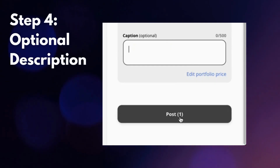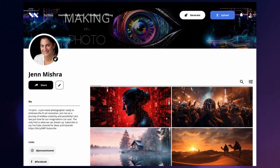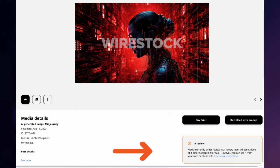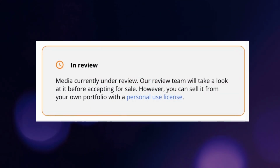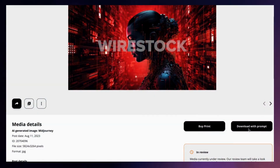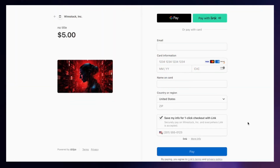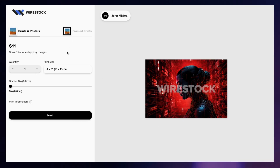Now click Post. The image appears instantly in your portfolio. In the background, Wirestock checks to see if your image is acceptable to the various stock agencies. This takes a few days, so be patient. But even if your image isn't accepted by a stock agency, you can still sell the image directly from your portfolio. Your customers can buy the digital file or a print. Wirestock makes it easy for both the creator and the customer.